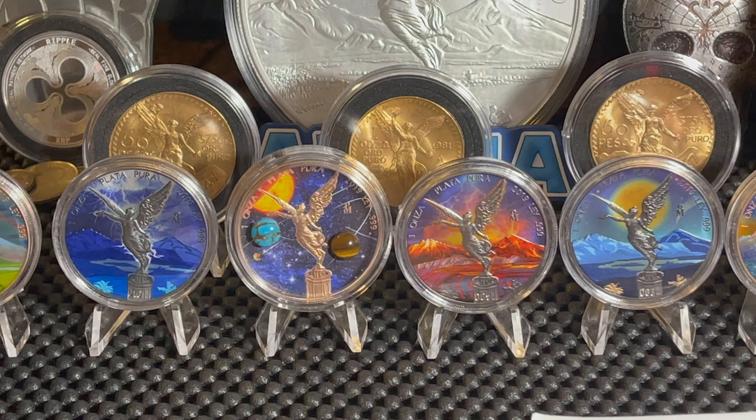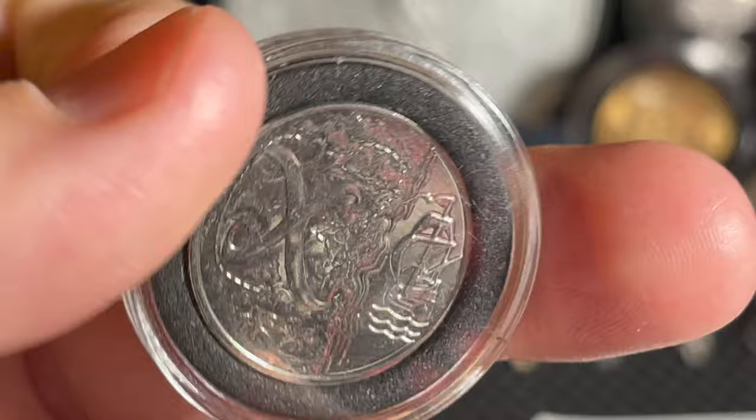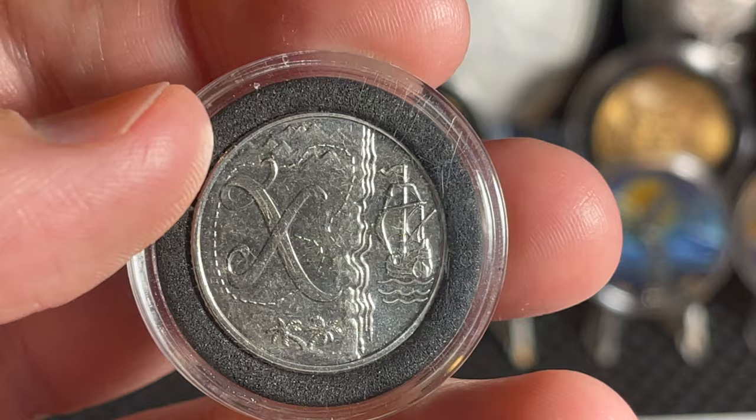All right. So the first coin that we have here is this one. So it looks like a 10 pence, and it has a ship on it. Okay, cool. So this must have been one of the ones he was talking about. That's cool looking. So they got a ship. It's like some type of island discovery.